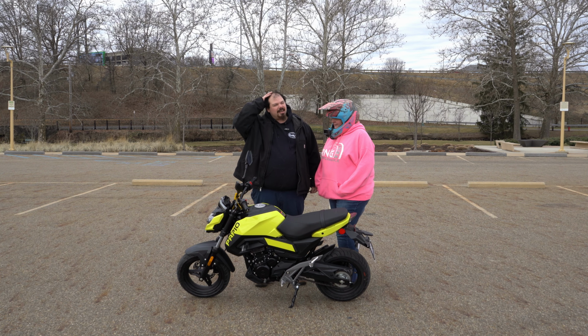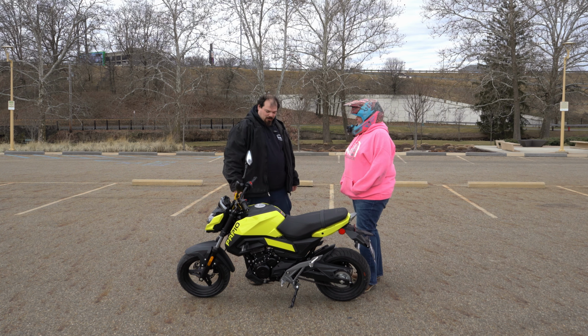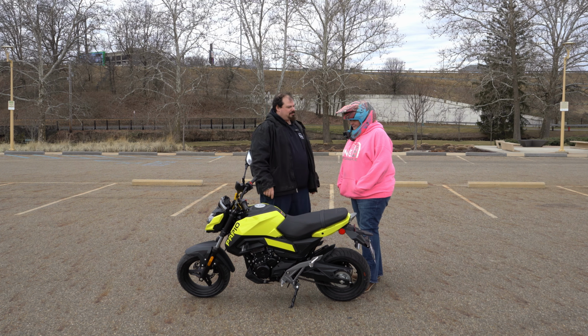Don't mind my wild hair. Yeah, he's got crazy hair. Needs a cut, but it's still cold, and I was just on that to drive it here.